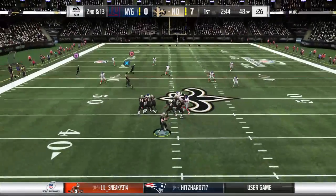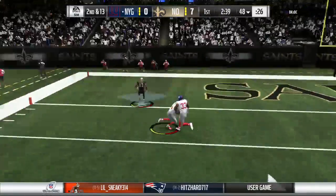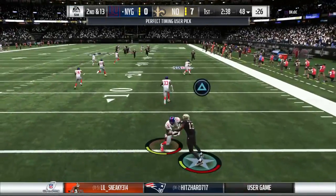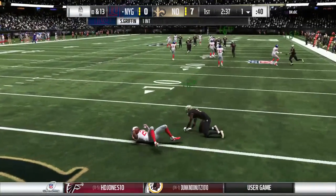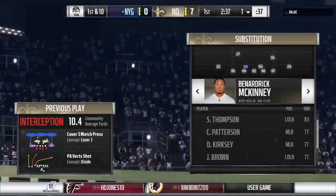Play action. Now it's Rodgers. Out to his left. He'll let it go deep for Beckham. And he fires one that's intercepted. Shaquille Griffin with a pick. And a big turnover there as his guys will get the football back.